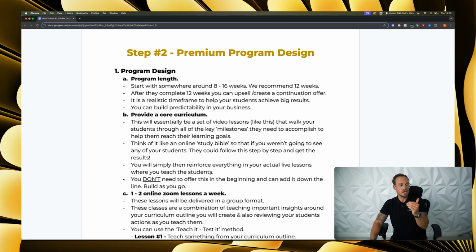Now, this is key. The next step is designing your premium program. We'll look at the program specifics, like what's actually in the program, to be able to charge $1,000 or more. We'll look at pricing, everything like that. A lot of teachers aren't able to charge a premium because they just speak to a parent or student and say, hey, we're going to tutor you a few times a week on Zoom, or a big wow.